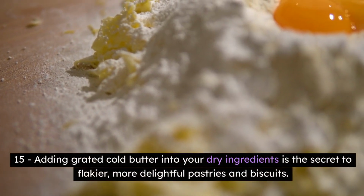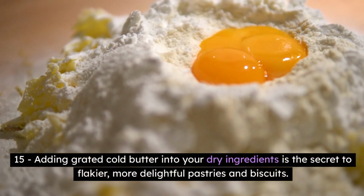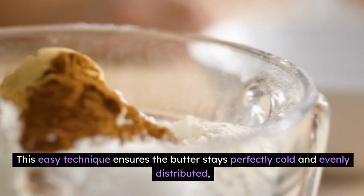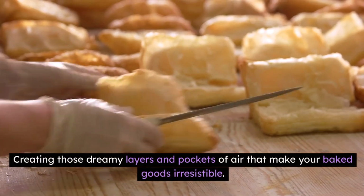15. Adding grated cold butter into your dry ingredients is the secret to flakier, more delightful pastries and biscuits. This easy technique ensures the butter stays perfectly cold and evenly distributed, creating those dreamy layers and pockets of air that make your baked goods irresistible.